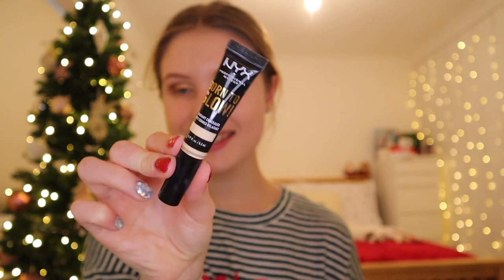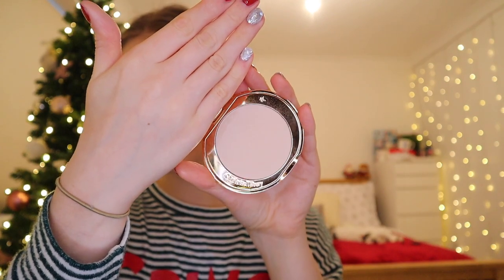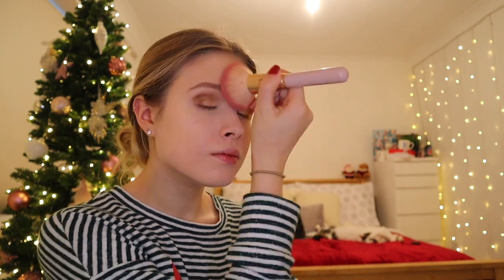Concealer, I'm going to be using the NYX Born to Glow in the shade Pale. To set my face, I'm going to be taking the Charlotte Tilbury Airbrush Flawless Finish in One Pale. My face is all set. I'm really loving how this look is turning out.